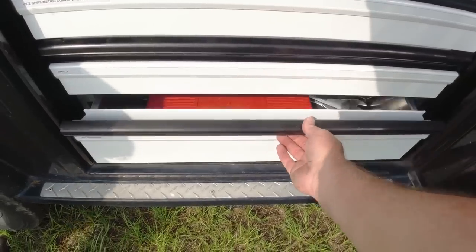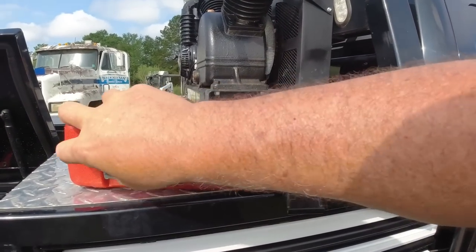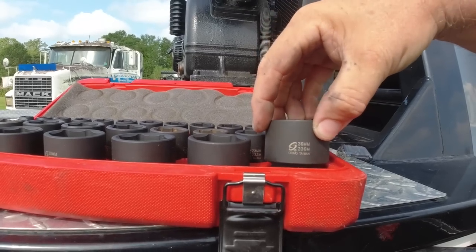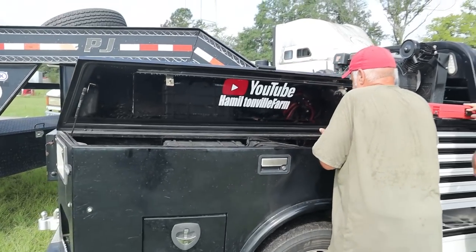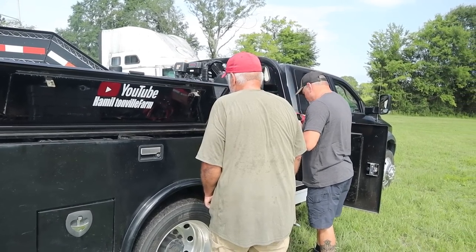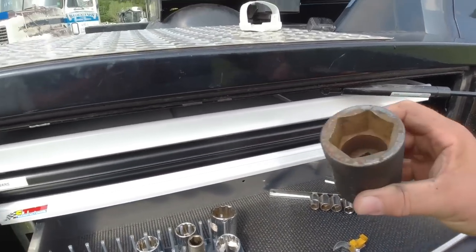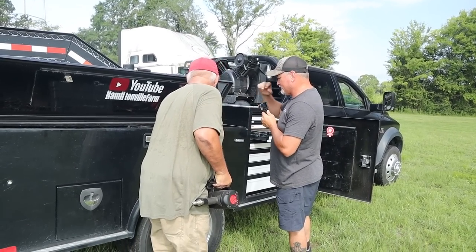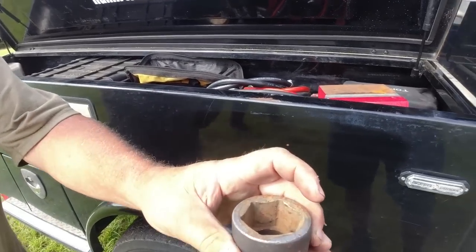And then my Sonex metric impact sockets. That ain't gonna work. 36. Gotta be a deep well. Well, we got it right here. I got a socket that'll fit that. Oh, you did? I got the bud one. Where's the bud at, bud? Let me go check the other side. Oh, here it is right here. What is that? That's the 13/16.